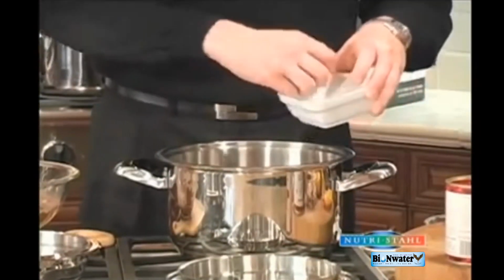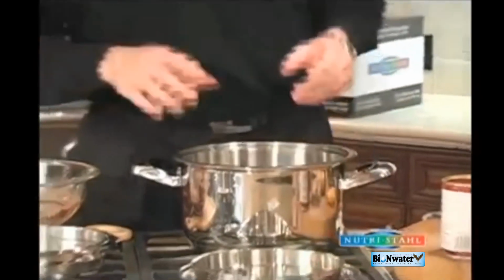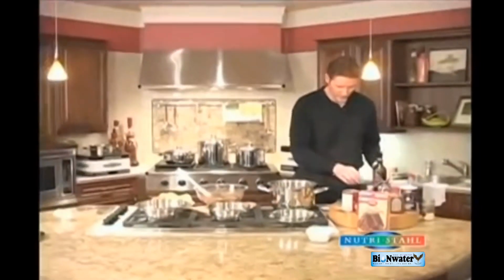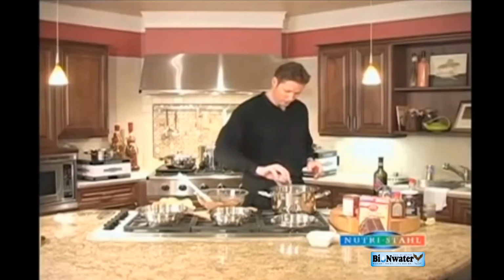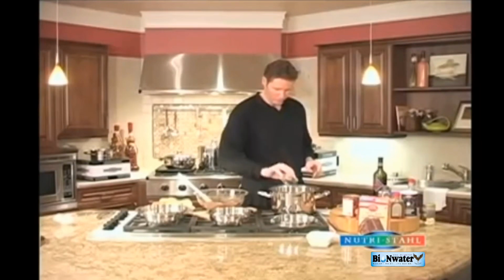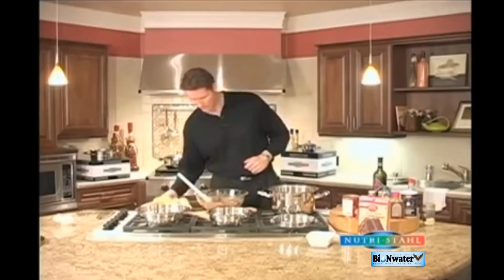Then we'll add some seasoning. Adding lots of onions and seasoning, lots of onions I should say, makes for a really nice gravy, because one of the things you're going to notice is the roast is going to shrink very little when it's cooked this way on top of the stove.